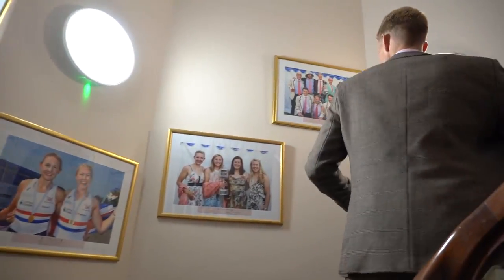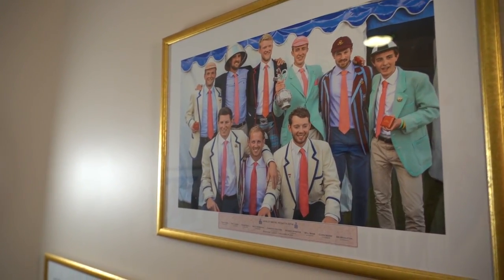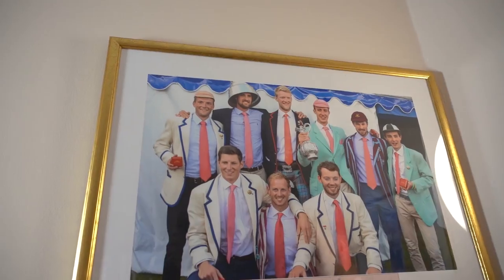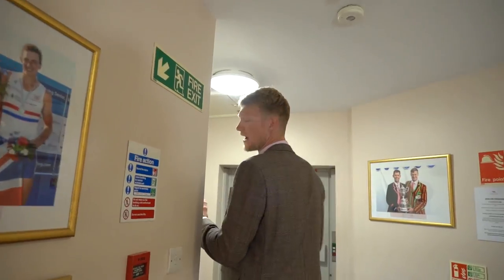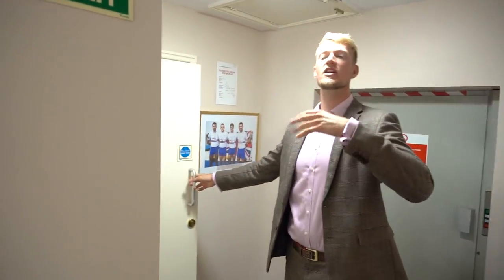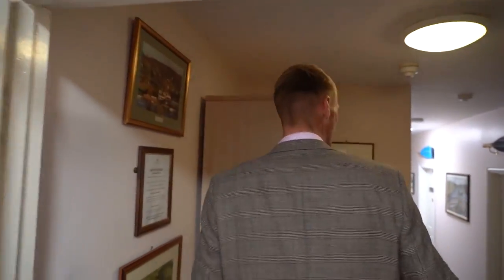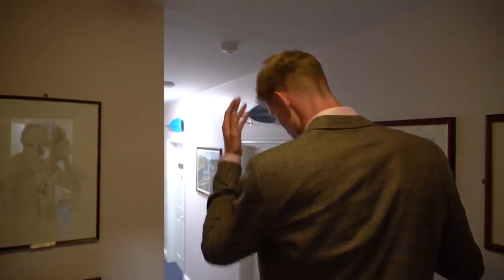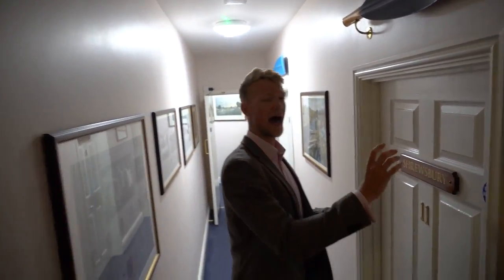But we have a picture of the lads from the 2016 8 in the Henley Royal Regatta. He looks like a great guy right there. But like I said, the club really celebrates the successes of their athletes, and this is just one example of how they do so. So now we get to head into the club side of the club. And what we'll see first is the bedrooms. We're not allowed into the bedrooms themselves, but the bedrooms of the clubs all have different names.